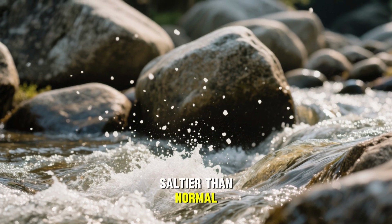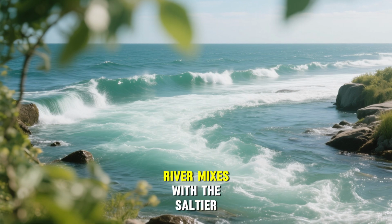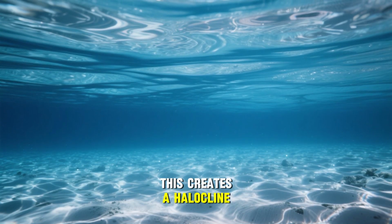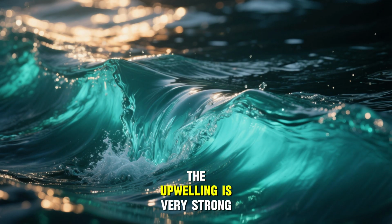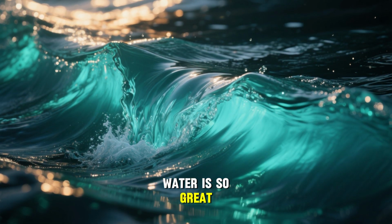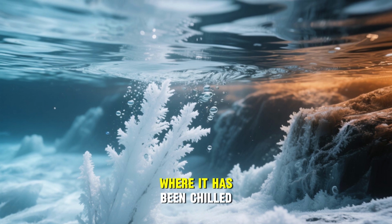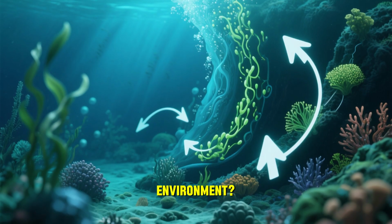When the river empties into the ocean, the fresh water from the river mixes with the saltier ocean water. This creates a halocline, which causes an upwelling of the saltier bottom water to occur. The upwelling is very strong in Viral Canyon Dive because the temperature difference between the top and bottom layers of water is so great. The water is also very cold because it comes from the depths of the ocean where it has been chilled. So what does this mean for the environment?